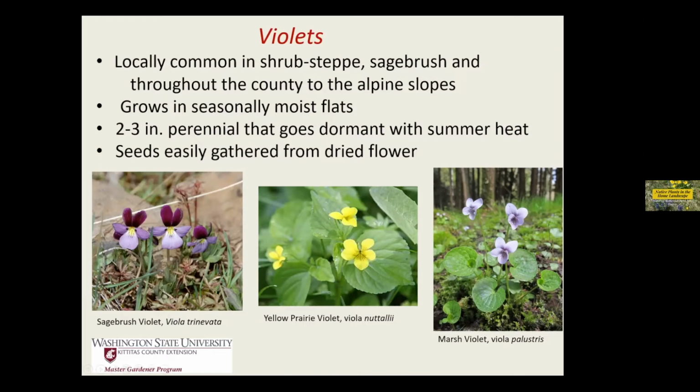And then the marsh violet, in the seepages and marshes in the area, we have them here. They just arrived in my yard on their very own, and I was very happy to greet them and let them stay. These violets are very, very easy from seed. They bloom all next year. Just gather the seeds when the flower heads are dried, and you'll have them everywhere. My husband mows them because they grow on the lawn now.